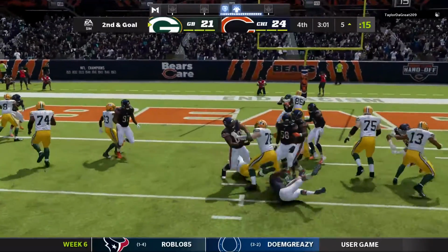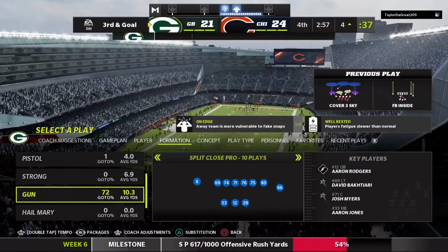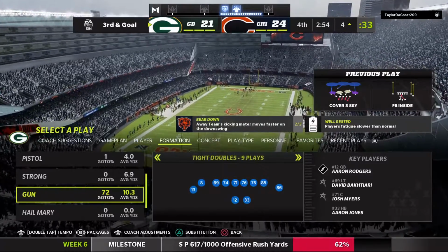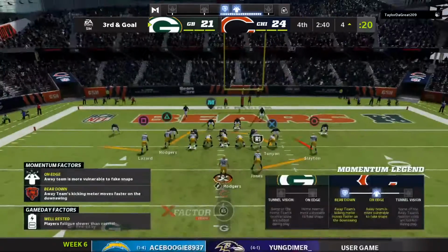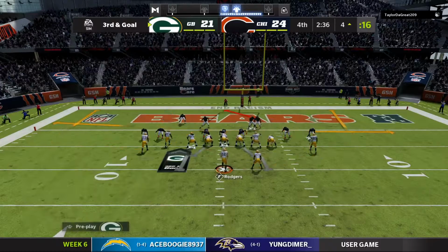Rodgers going to give this one to Dillon. And the hole closes quickly here. He can fight only to about the 4. The second down play, not much better than the first. Just a gain of 1 there. I have to laugh a little bit because he actually handed it off. I thought with the 2 touchdown passes he's thrown in this one already, he'd go ahead and fling and try and get a third one.